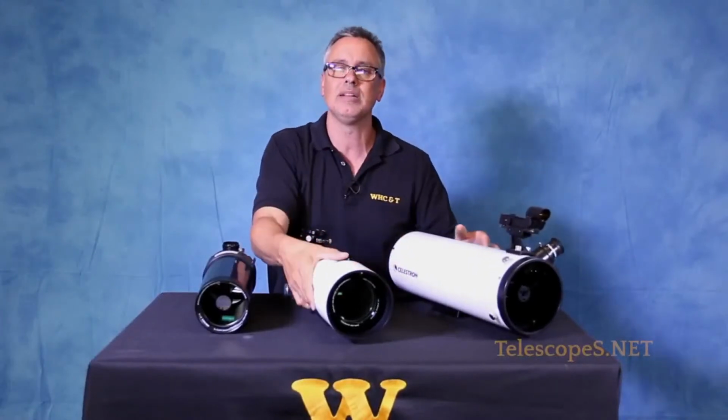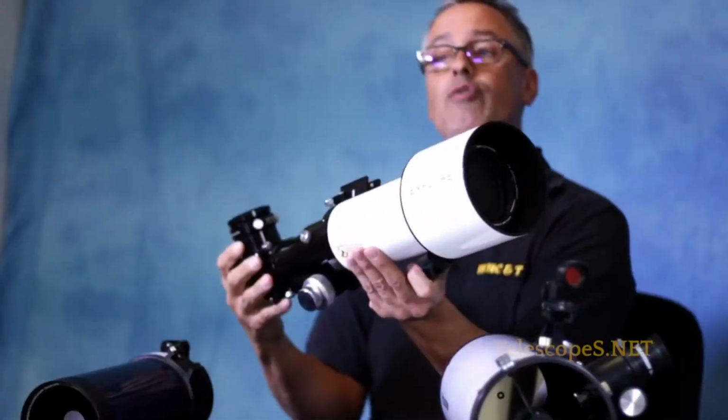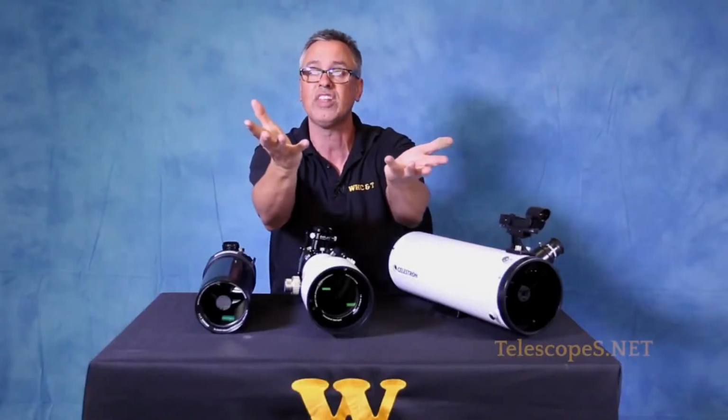Refractors, on the other hand, tend to be a little bit limited in their aperture, and the prices just become insane as the apertures increase. Now, this is a very affordable refractor, but they're limited in aperture, so they're limited in the types of objects you can see, but they do produce beautiful vistas of the night sky.